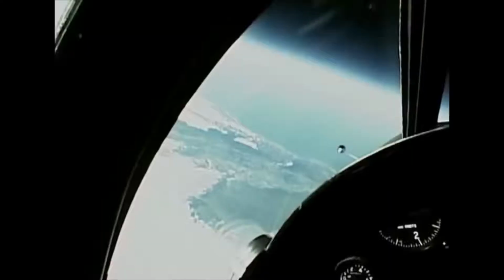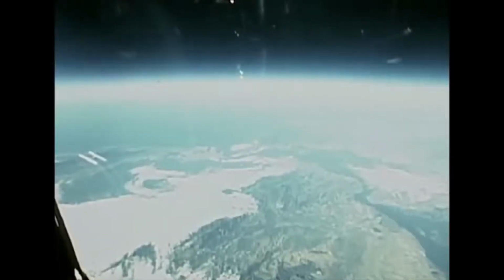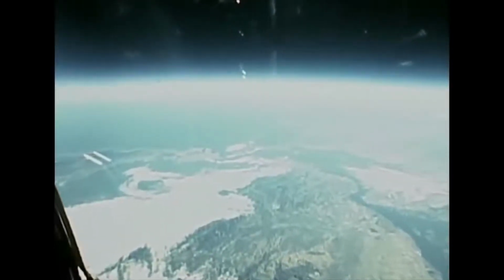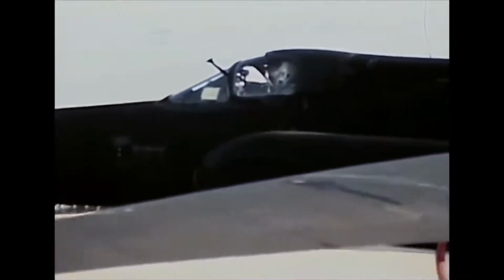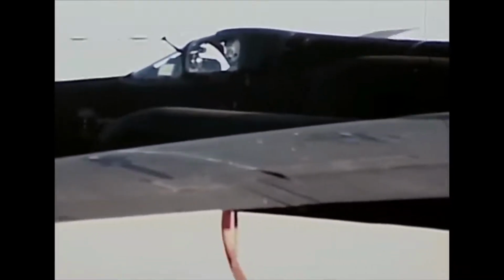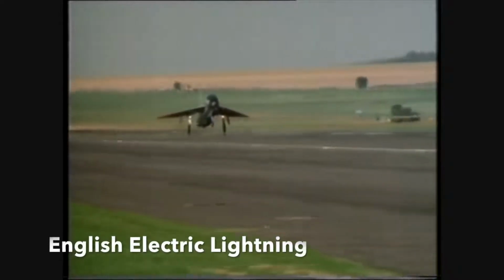The U-2 was constantly upgraded, with new models entering service in the 1980s. The U-2 was still considered safe from fighter interception. It was believed that no aircraft could touch it. That was until 1984, and a very interesting encounter with probably the best interceptor the Royal Air Force ever possessed, the famous English Electric Lightning.